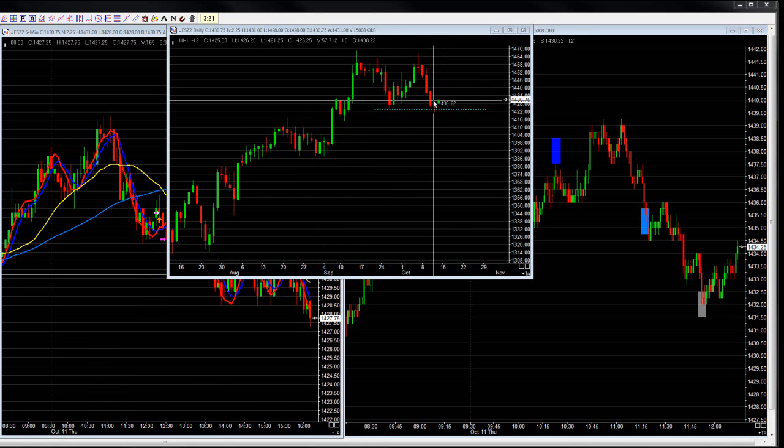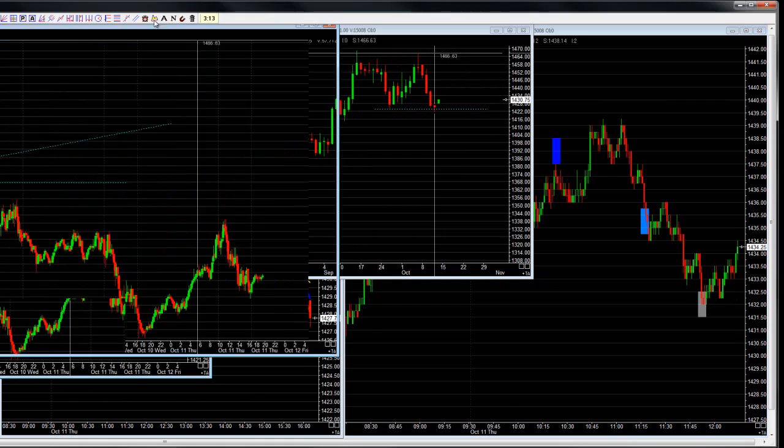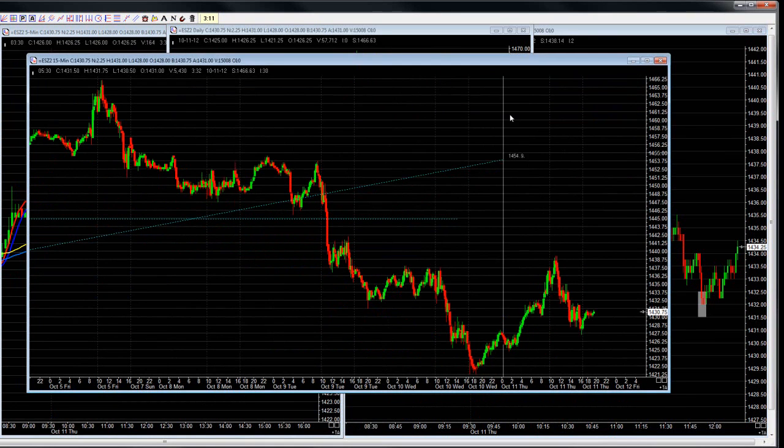Today the cash market was down. However, we did see the market push up during the pre-market. That's why we're getting a bit of a green candle there. But if I just bring over the 15-minute charts, it'll show a bit more of a picture of where we're at.